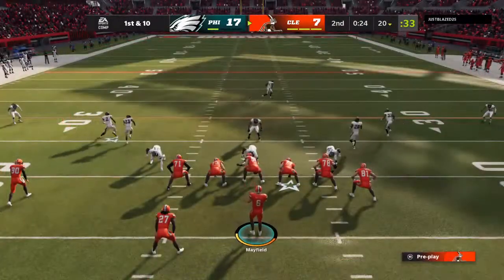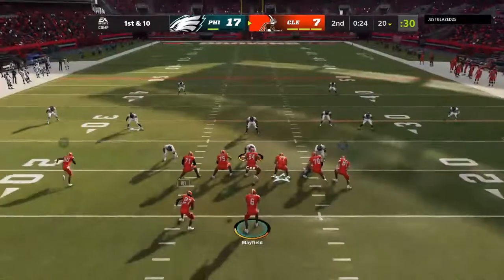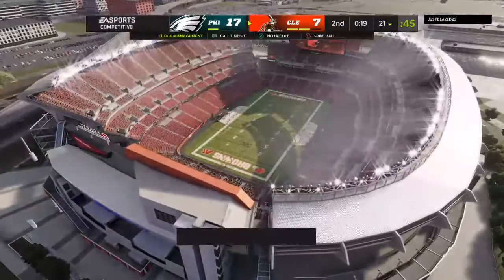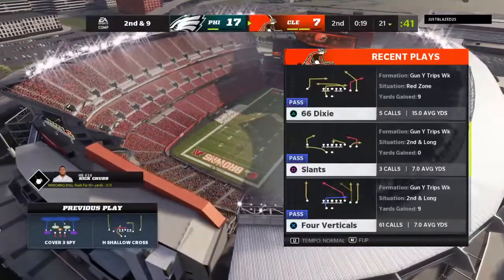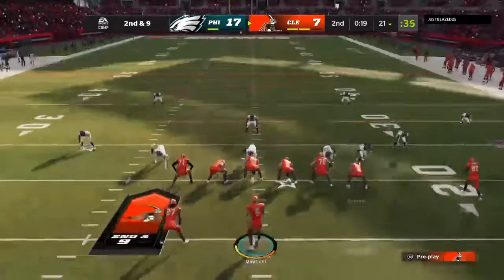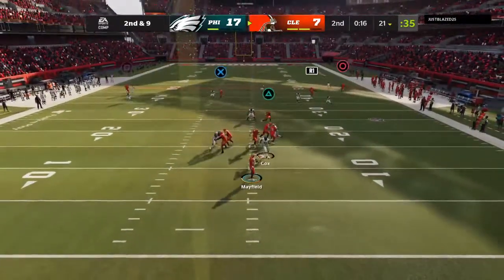The Cleveland offense ready to go. And we'll see how they want to play this. Just a little over 20 seconds to go. Here's a diving catch right side. Now the Browns will use the first of their 3 timeouts as they stop it with 19 seconds to go in half number 1. To throw again on 2nd down, Mayfield.